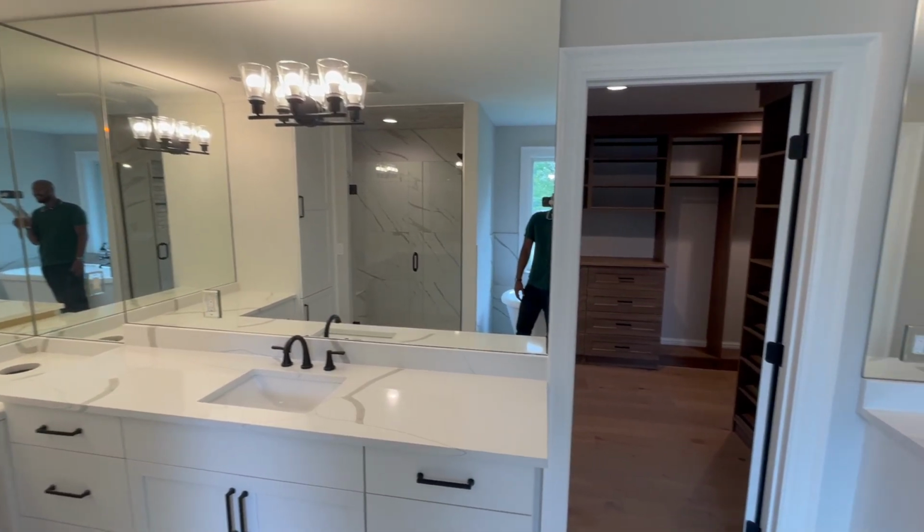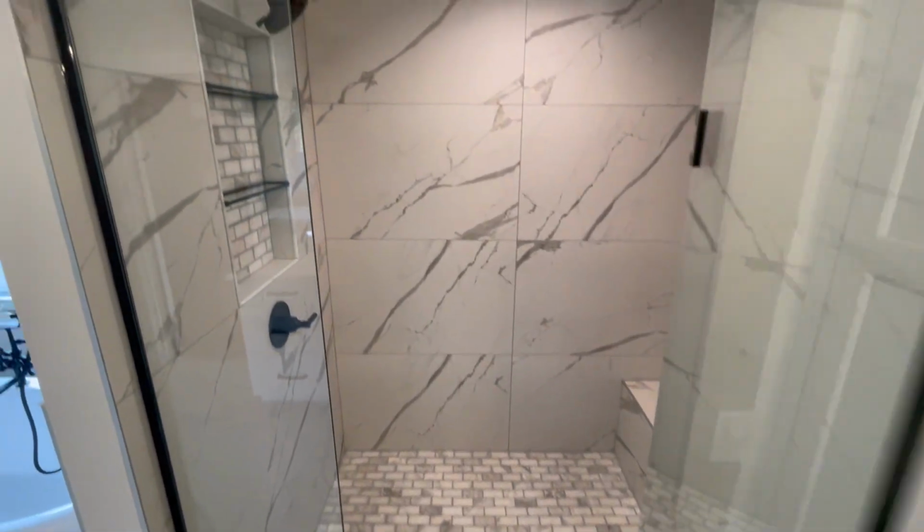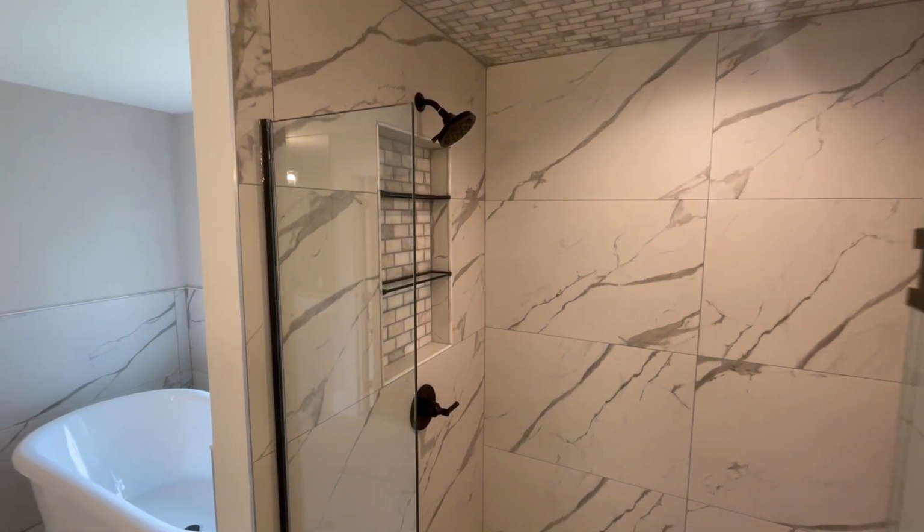And it is what it is. As men, we won't complain anyway. Stand-up shower. Beautiful.